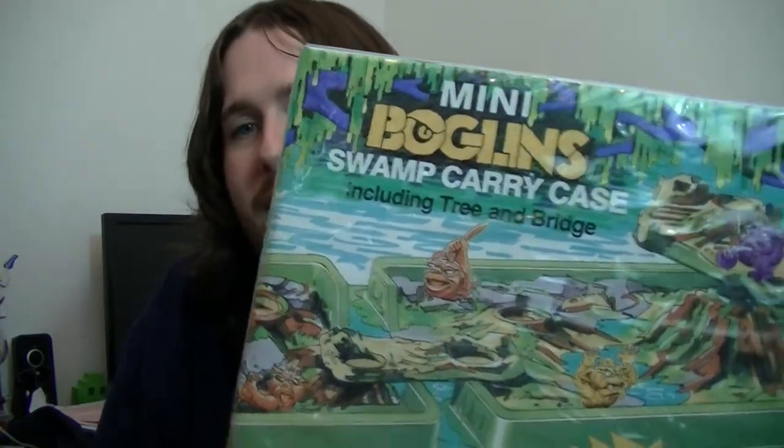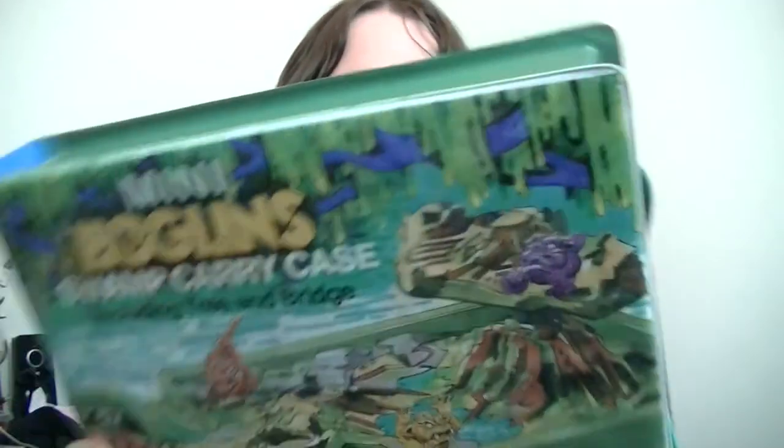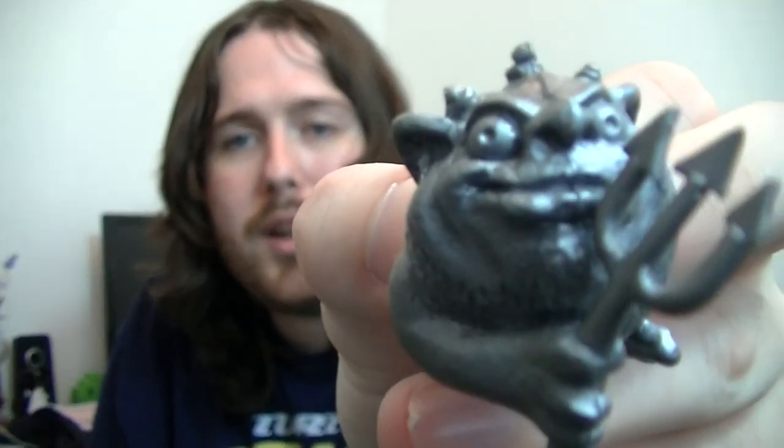And last of all, we have something else I never saw as a kid, but I would have absolutely loved it as a kid, because as most of you know, I'm a huge Boglins fan. I absolutely love Boglins. If you don't know what a Boglin is, I'll just grab a random Boglin here. There's a Boglin. I know it's one of the newer Boglins, but still, it's a Boglin. And I got the Mini Boglins Swamp Carry Case. A bit wrinkled up and a bit worn out and damaged, but still, it's really cool. I'll open it up. Inside you get a Boglin Chief, so I've got the silver one there. Already got him anyway, but still, nice to have another one.